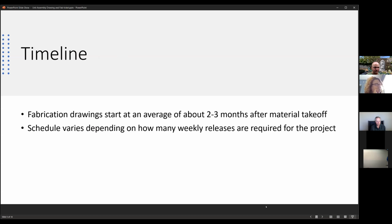The timeline is that the fabrication drawings start at an average of about 2 to 3 months after material takeoff, and the schedule varies depending on how many weekly releases are required for the project. If anybody has any questions, just put them up on the group chat. I'll try to answer them if I see any.